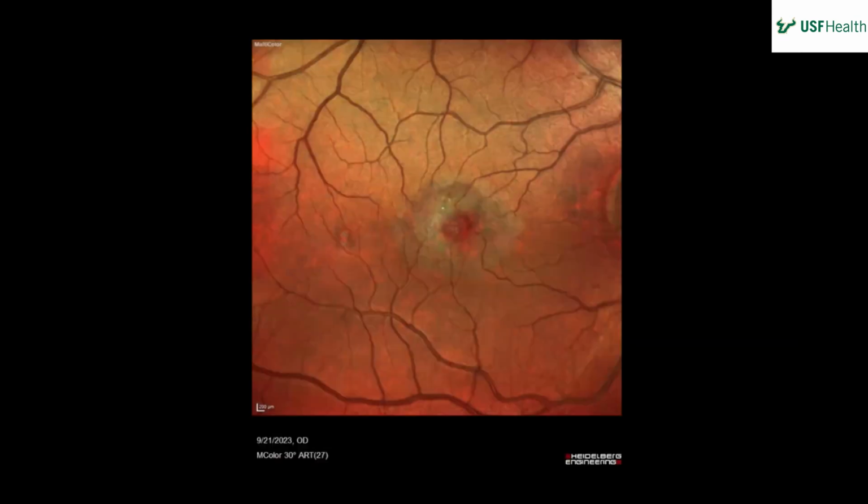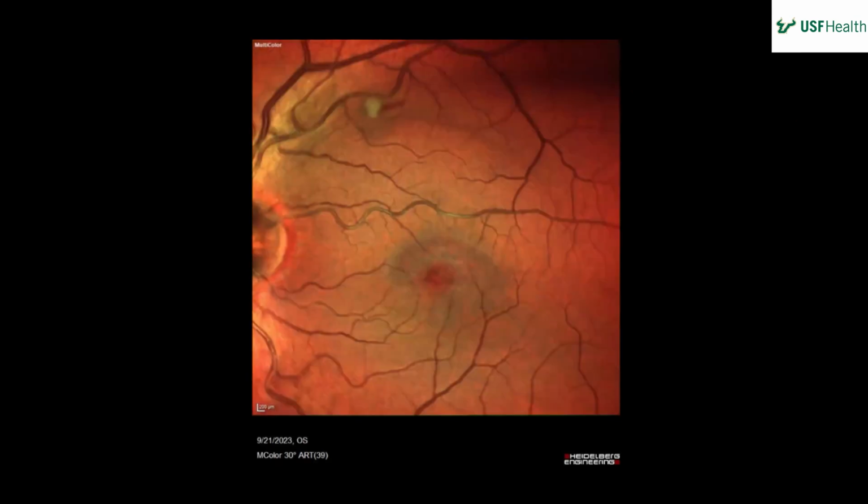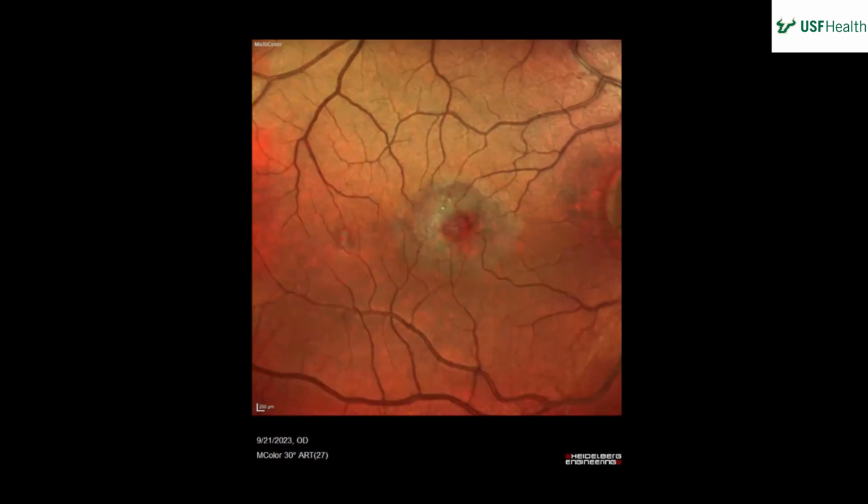Yeah, perfect. And here's that more detailed photo of the right eye, as well as the left eye. Yeah, these are multicolor pictures. So the other one was a color, this is a multicolor. The multicolor in this particular diagnosis is pretty good. Go back to the first one. The first one's kind of nicer. Right. What do you see there?